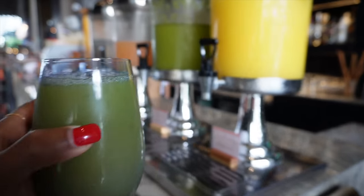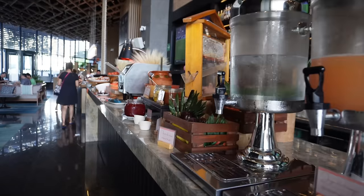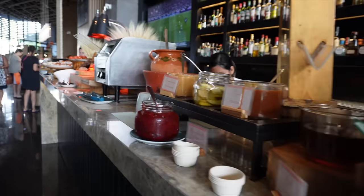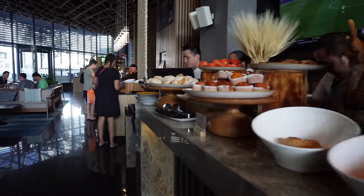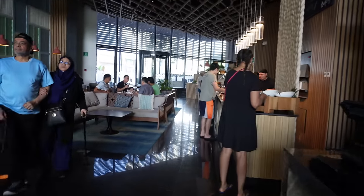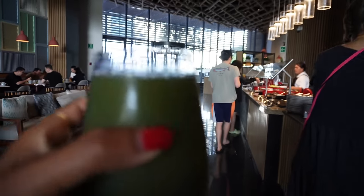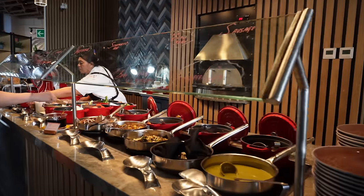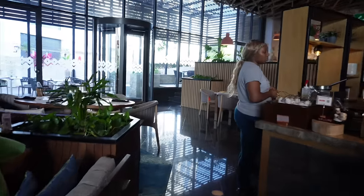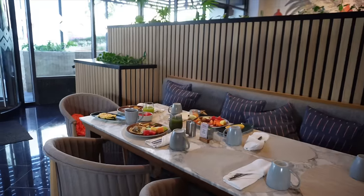Some green juice here, and it's just so cute. The stations are lovely. Well put together and everything. I already shared out my food, so I'm gonna show you guys what my food looks like. But this is how the stations are all set up. Alright, let's head over to the table and I'll show you what my dinner and breakfast are looking like.